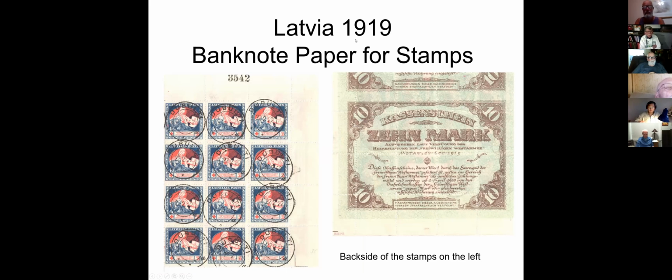This is interesting. Latvia, 1919. They had to print some stamps, but they had this paper which was printed on one side with old 10 mark notes. Instead of printing new paper, what they decided to do was print the stamps on them. So on the left side you see the stamps, and this is the back, the right side of that one.